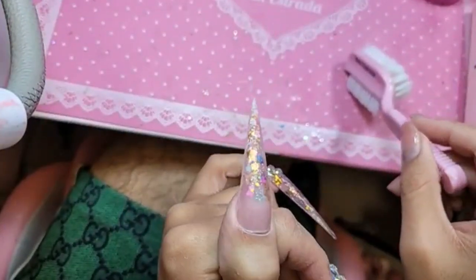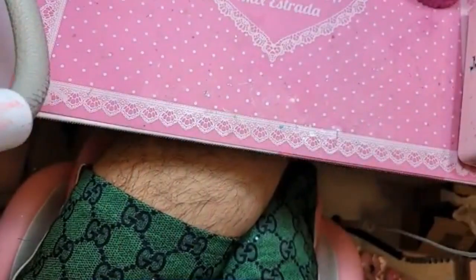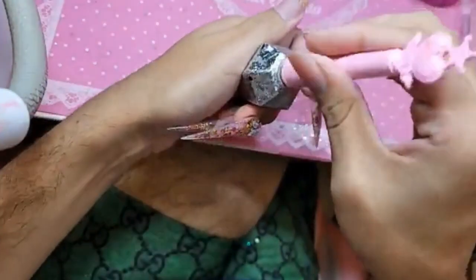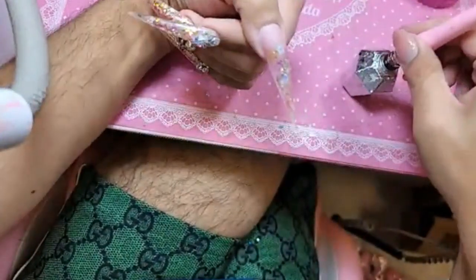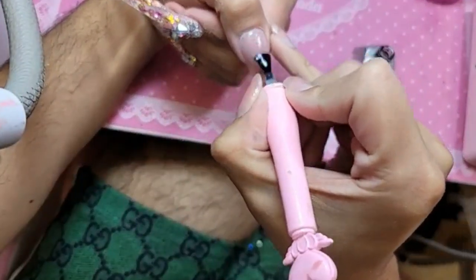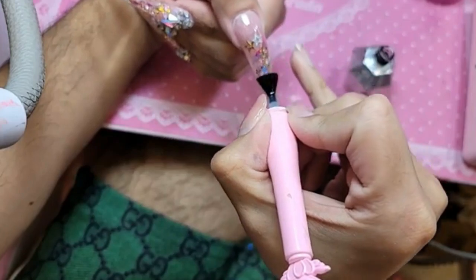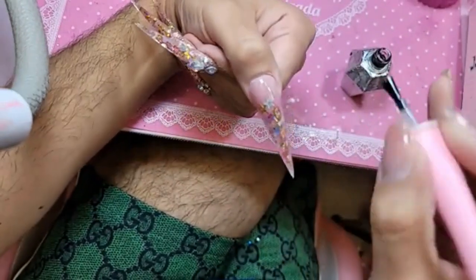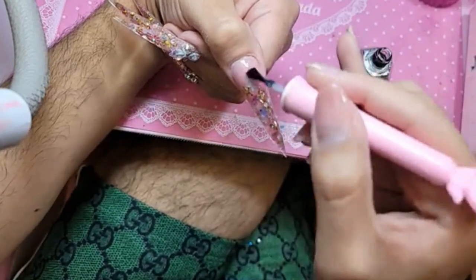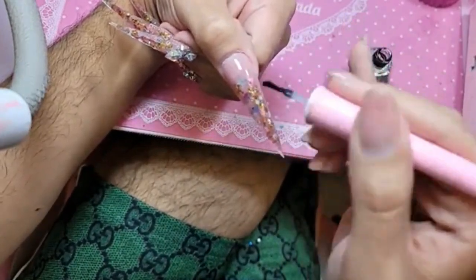Beautiful. So now we're actually going to do a nice little coat of shiny gel on top of the whole nail before we apply the diamonds, okay? A nice even coat of the number one gel top coat on the planet. Here we go, some good old rum shaker.